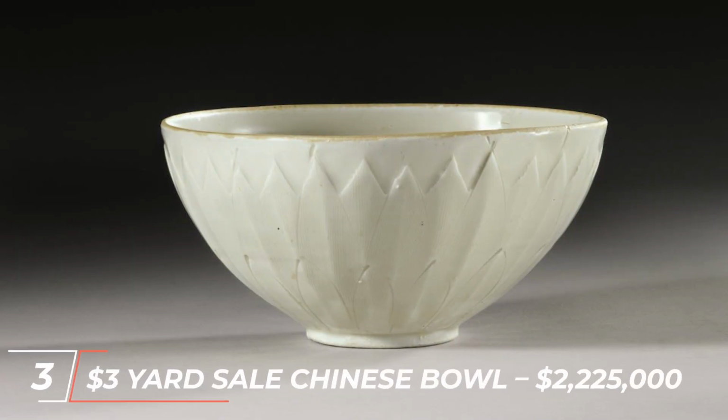Number 3, $3 yard sale Chinese bull by Chinese.